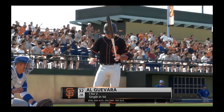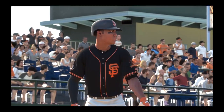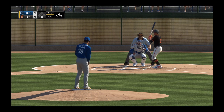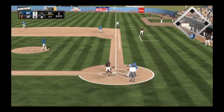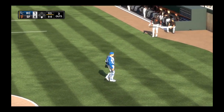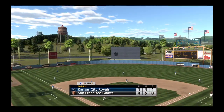Ready for another shot now, Al Guevara. The 1-1. Popped him up. DeLasta is under it. And the inning is over. Giants down in order as they hold on to a 4-1 lead.